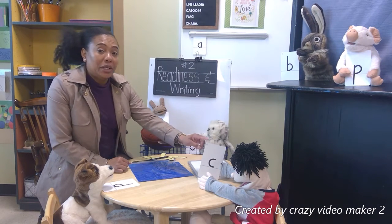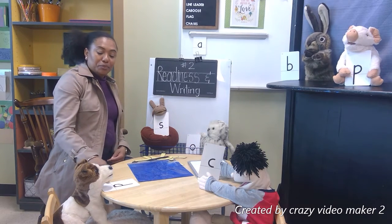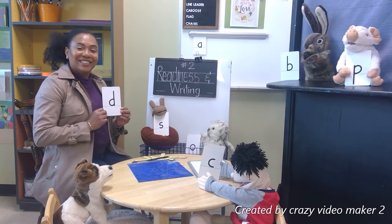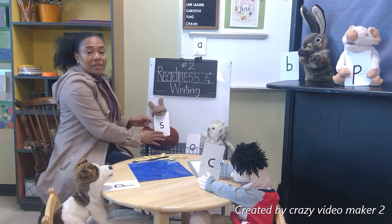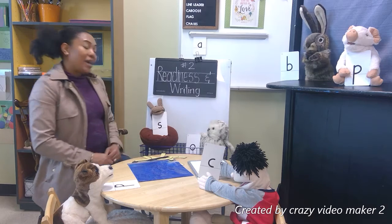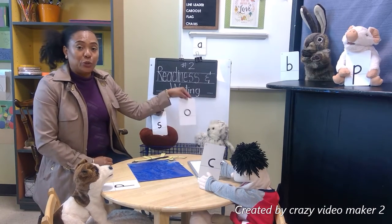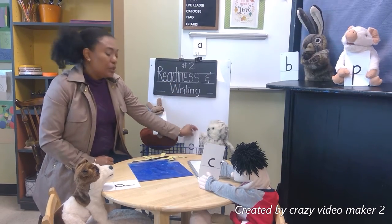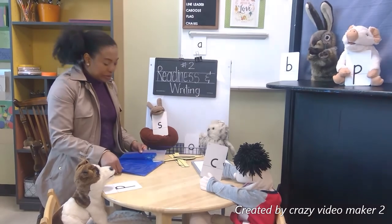And then Corey has the magic C, C for Corey. And Roger, his letter was? Letter D. Letter D. And then we had Sully the Snail. He is letter? S. Letter S. And Mr. Senor Bua, he is letter O because he is an? Owl. He's an owl.